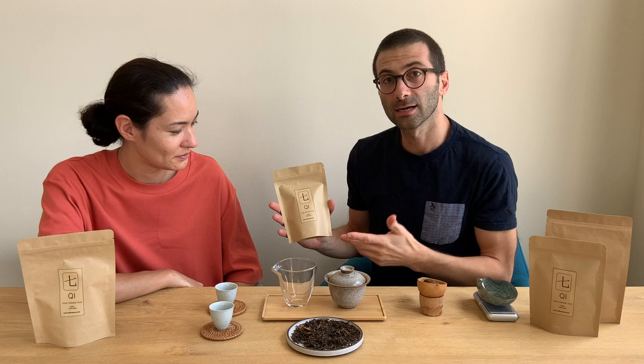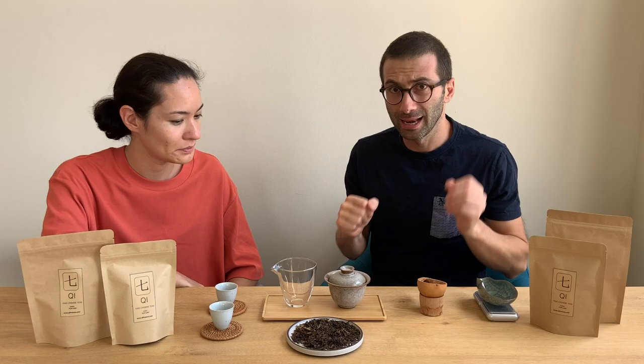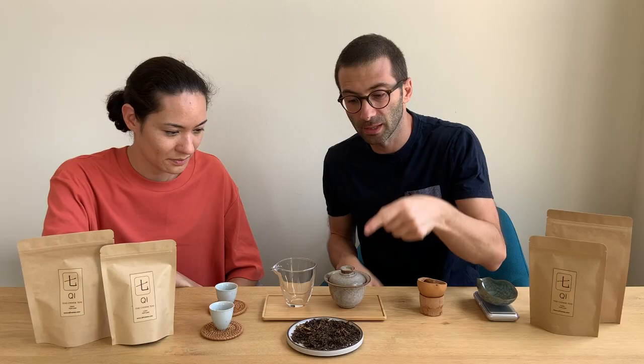That is a Milanxian, as they call it with the English translation, Honey Orchid, from 1993. And then we have ordered some more teas that we will tell you about later. But let's speak about this tea here. Here we have 9 grams of the most expensive tea I ever bought. They sell it in 3 gram pouches for $25. So here there is $75 worth of tea.